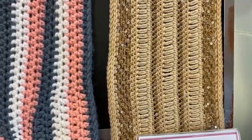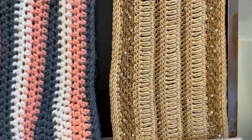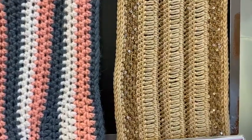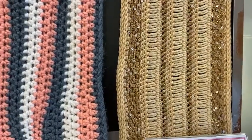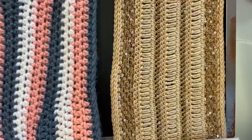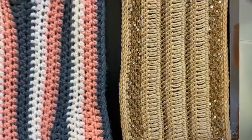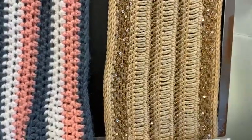Was that hard to crochet with? No. The paillettes, which are the sequins, on beaded silk and sequins are small enough that as long as you're not crocheting something bulletproof, which you shouldn't be doing anyways, they slide right through like they're not even there.